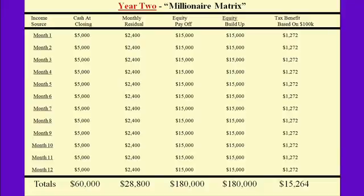All right, so let's go to year 2, and let's look at the second year, because things start to change dramatically in year 2 if you're going by this model. And we have different models that we go by, and you don't have to stick to this one, but I'm going to show you just taking a simple model and how it can expand your income very quickly. All right, so let's look at month 1. You still made your $5,000. Your residual income is now $2,400 a month because you got 12 deals.